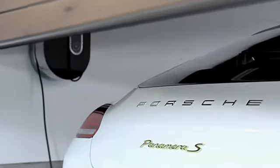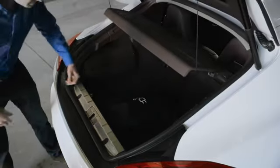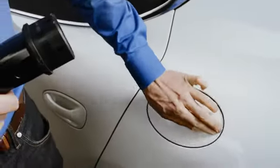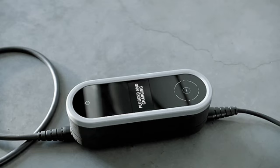At home, you can fill your Panamera SE Hybrid with electricity directly from the socket. To do this, plug the supplied Porsche universal charger into the socket and connect it to your car. The charger will lock automatically, even if you have not locked your car.